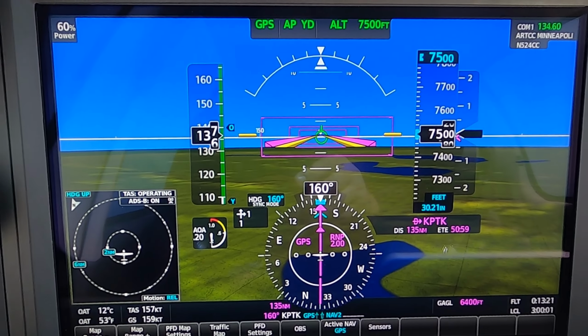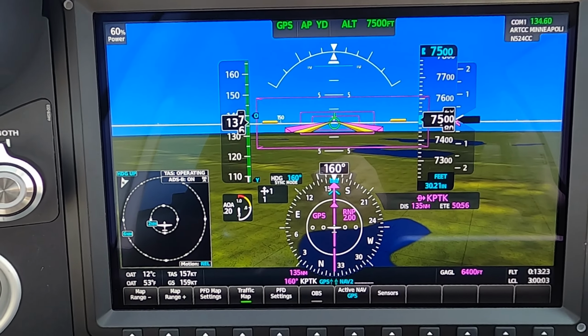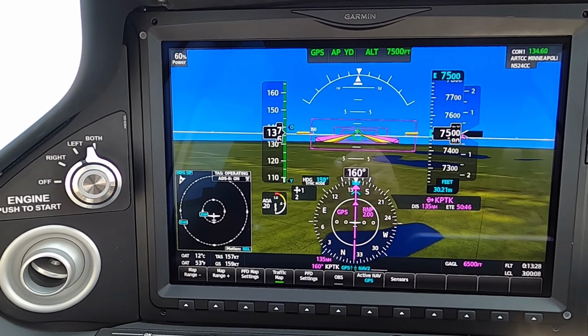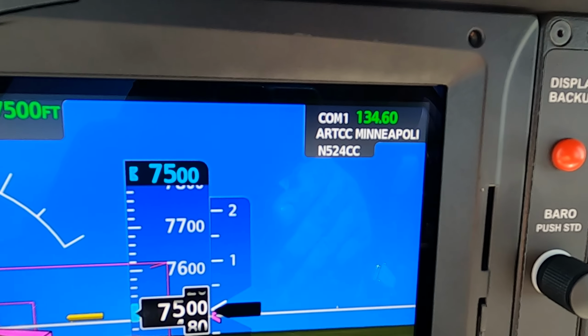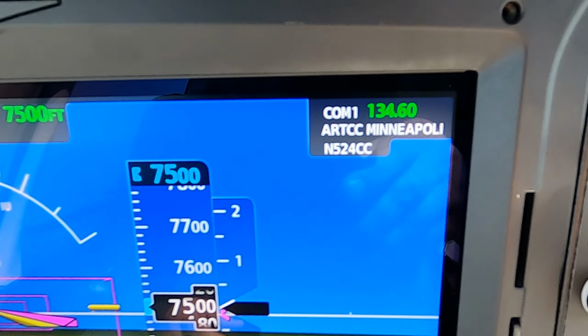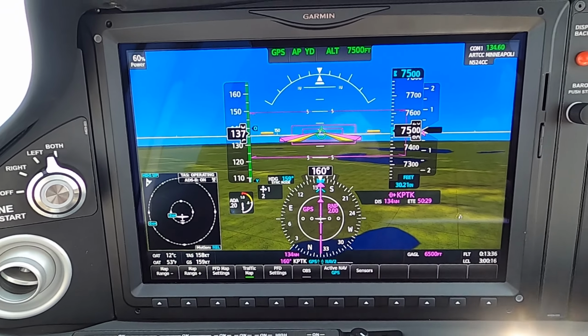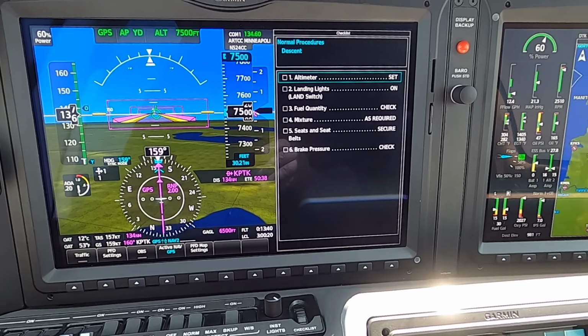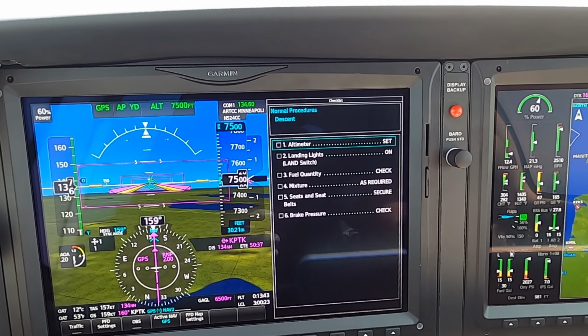Really, really nice. And these big 14-inch displays are just crazy. You just can't stop looking at them. It's just really, really nice. Little things like knowing what frequency you're on, it's always a help for sure, rather than guessing who they switched me to. All those little things really add up to helping a lot.